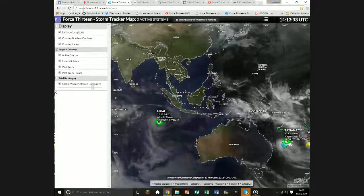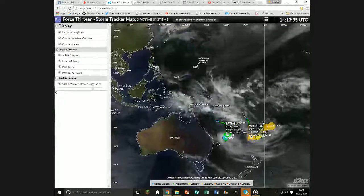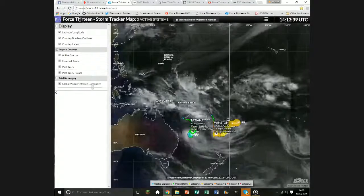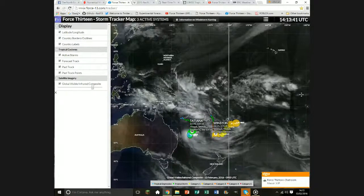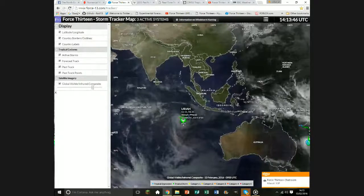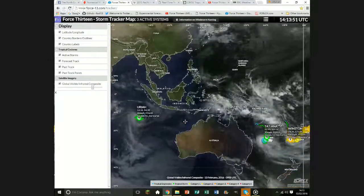Okay. So you still see my screen share. These are currently active storms. So here goes. You can see the new tropical storm, Tropical Storm Uriah, I believe that is. Sounds a bit of a wrong name.